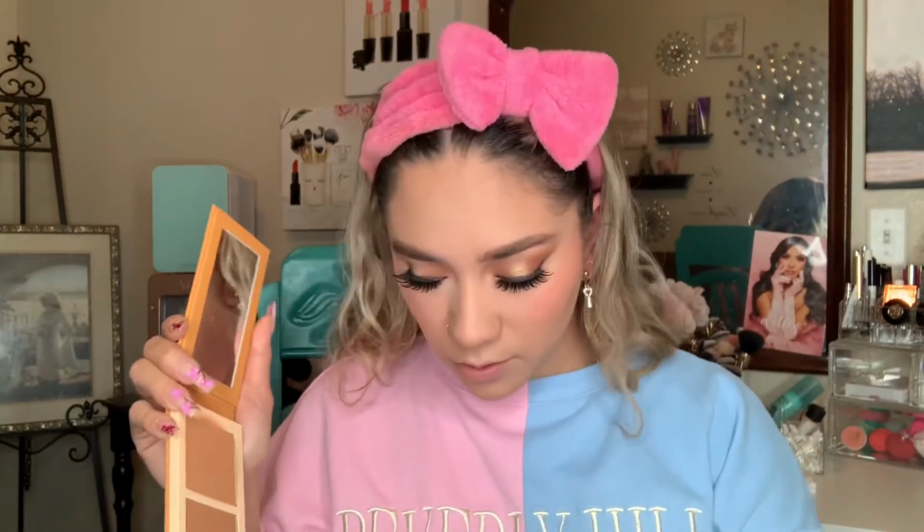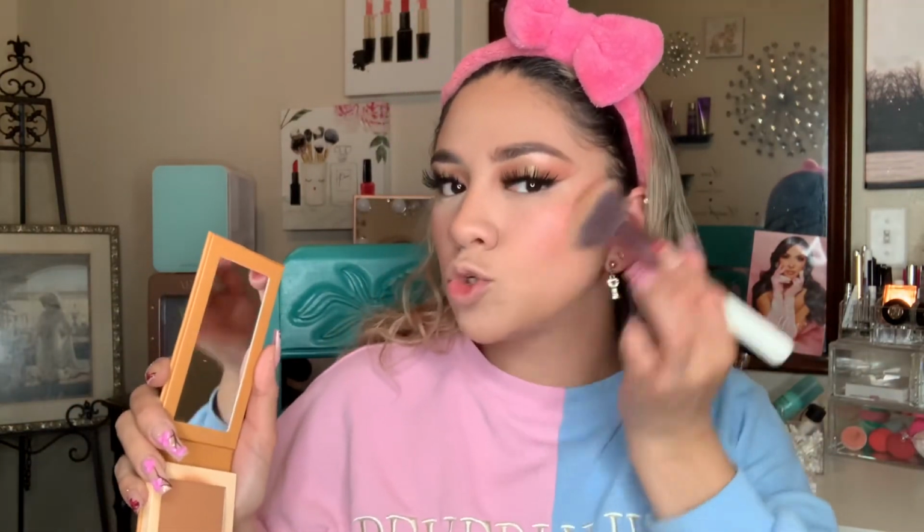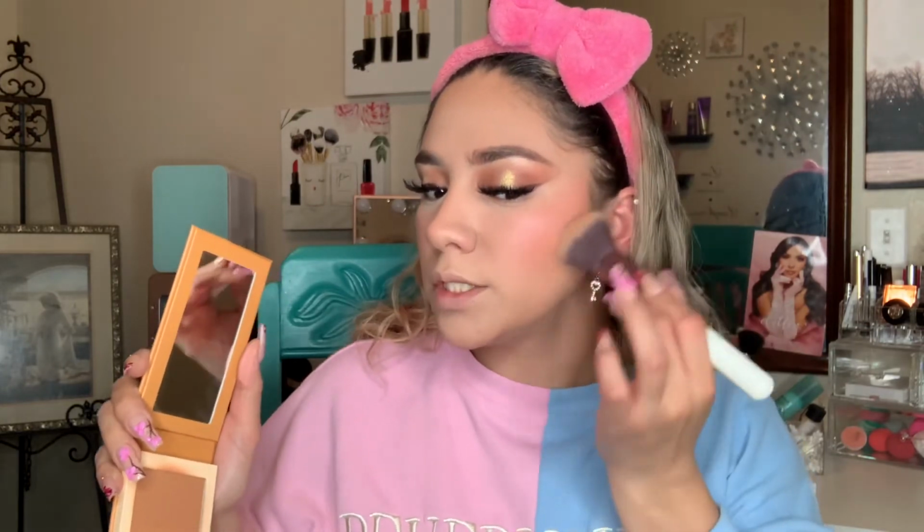I feel like this powder is very versatile. They also have a deeper shade and a lighter shade. So I'm going to take the lighter shade. And I'm just going to focus where I put the contour. Don't bring it down too much.